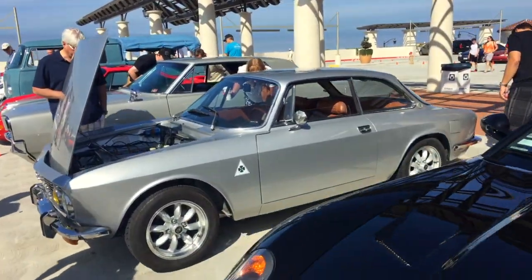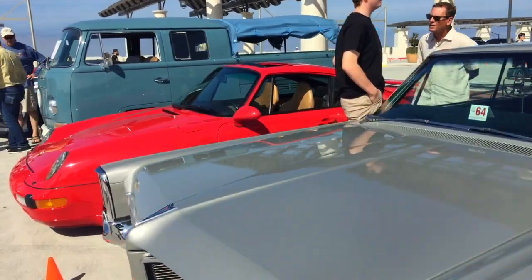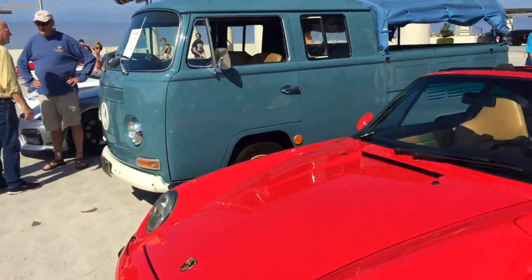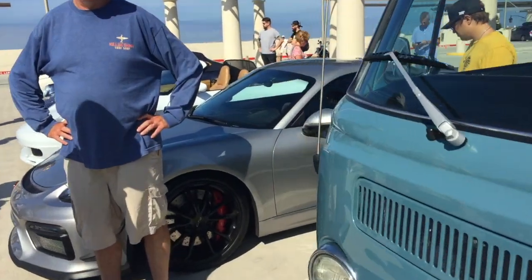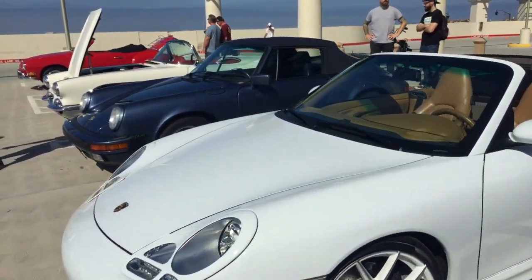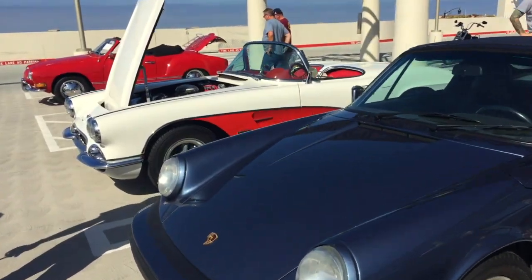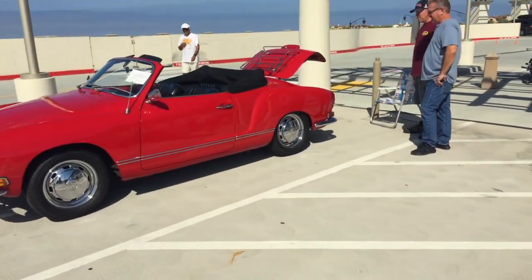This really lovely little Alfa Romeo, very classic, onto a Grand Prix, old classic Porsche, Volkswagen dual cab transporter, which is kind of cool. Another really nice little Porsche, and another one, another 911, really nice looking Corvette, and then a little Karmann Ghia here, which is kind of cool.